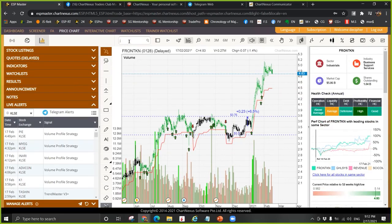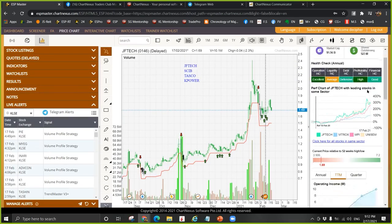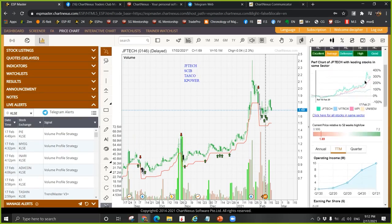Okay, so let me come back to JFTECH first. JFTECH, okay, fundamental is solid. You can see the operation, liquidity, debt, profitability, financial health check, all green color, only one orange, average, but generally it's a good company.